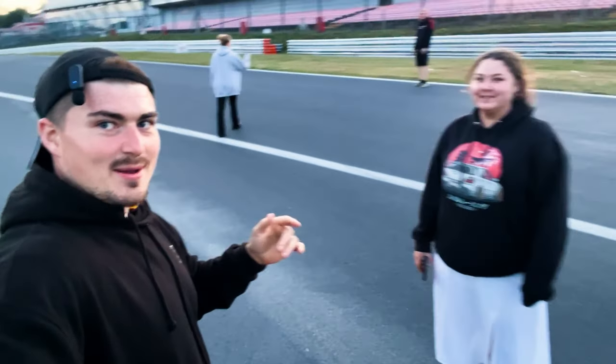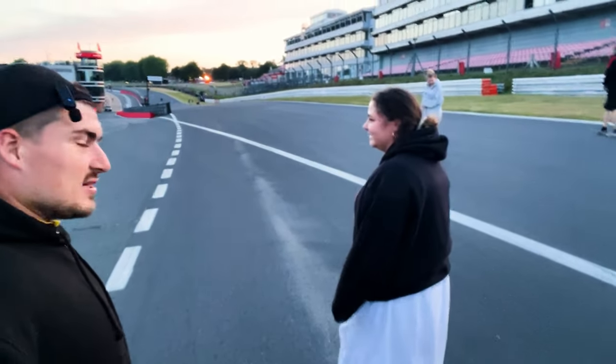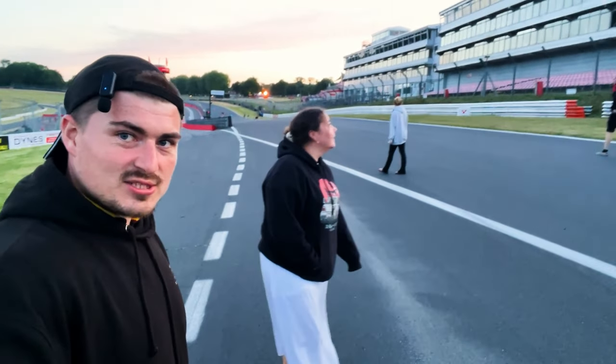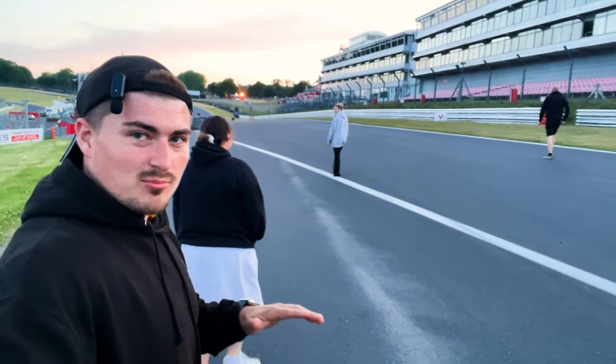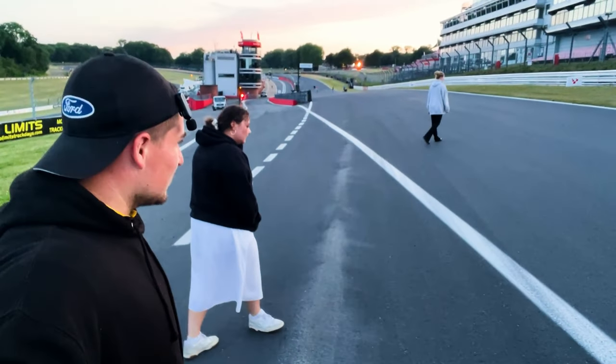Guys, you join us here at Brands Hatch for Super Touring Power 2. As someone that grew up watching British touring cars, especially in that late 90s, early 2000s period, this is properly nostalgic for me. 2 days of racing, I think it's going to be really good.